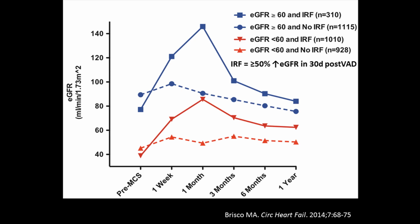Perhaps a more informative way to look at it is this way. So what was done here is eGFR greater than or equal to 60 versus less than 60 is shown in blue and red respectively. And then you see patients who are also stratified by the presence of improved renal function or not. And improved renal function was defined as a 50% or more increase in estimated GFR within the 30 days post-transplant.